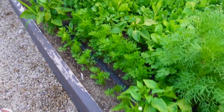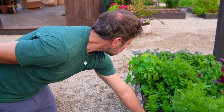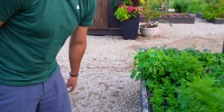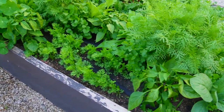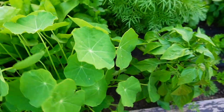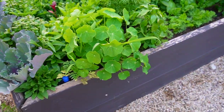I'm just curious, do you think the suckers need to be replaced or... Repositioned? No, they're fine. They're getting big now. They're totally fine, they're getting huge. They're looking real good. This nasturtium is getting real hardy here too. That was actually just seeded right in there. That wasn't even a plant, so it's looking really nice.